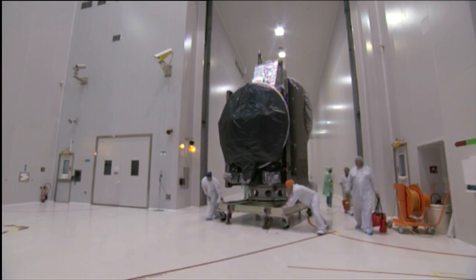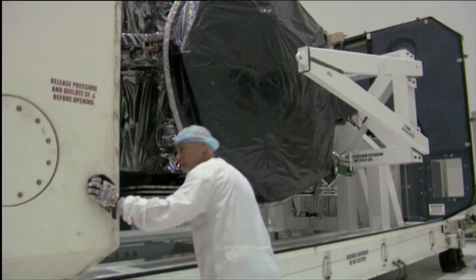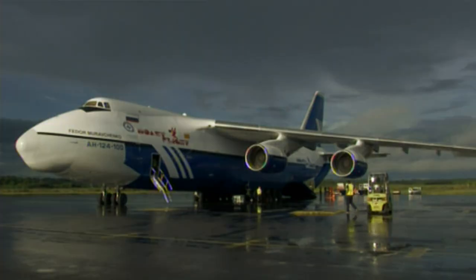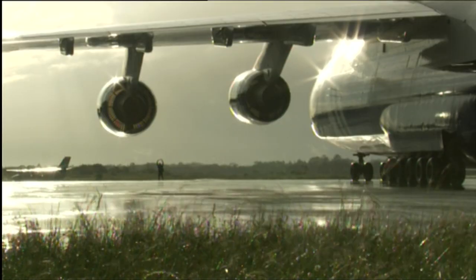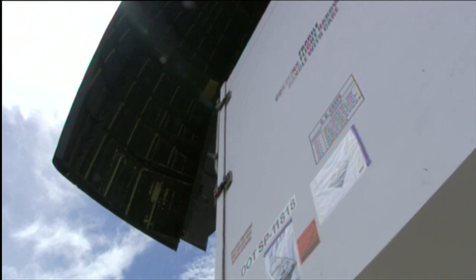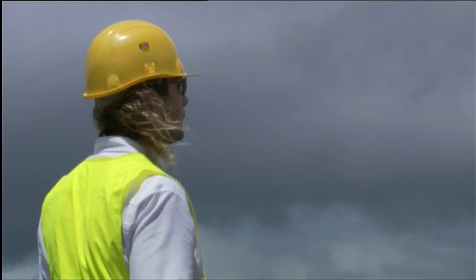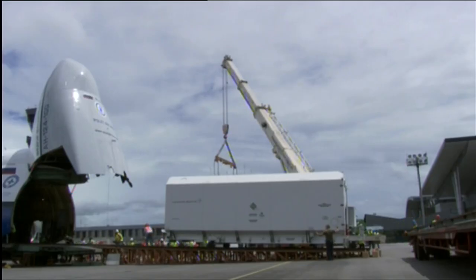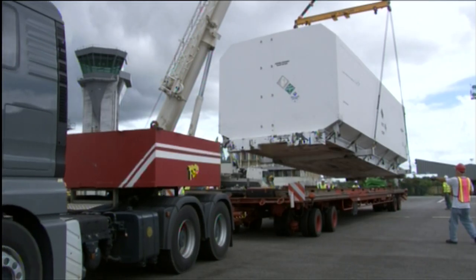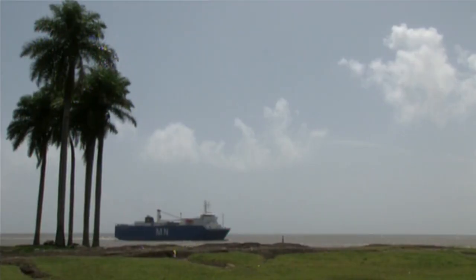The 6.5-meter-long satellite is now made ready for its long journey. Another logistical masterstroke. It is placed in a special thermocontainer which regulates the humidity and the temperature of the satellite and cushions minor jolts. On board an Antonov aircraft designed for such cargoes, the satellite is then flown across the Atlantic from southern France to South America. Throughout the flight, the temperature, humidity and vibrations are constantly monitored to ensure that the satellite reaches its destination undamaged.